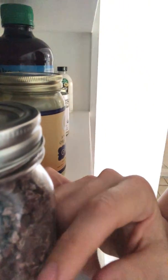Raw cacao nibs, really good. I'll put this in my coffee, blended up. They're good in baking also. Let's see, what else do we have here?